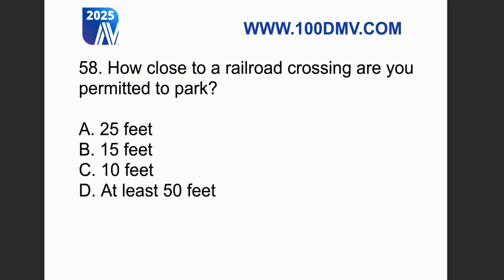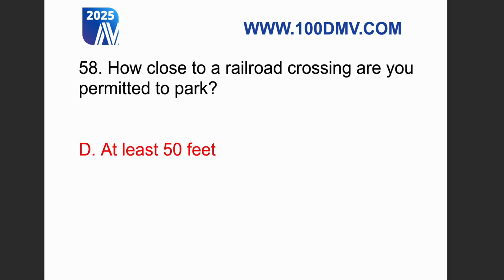58. How close to a railroad crossing are you permitted to park? A. 25 feet. B. 15 feet. C. 10 feet. D. At least 50 feet. Correct answer: D. At least 50 feet.